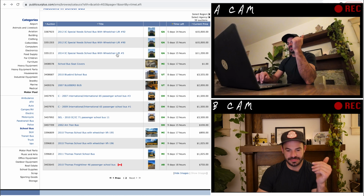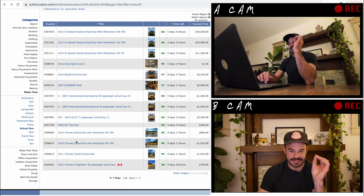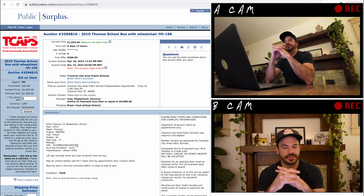So another Michigan, well, those are seat covers. Some Utah buses. I don't know, what should we look at? I am feeling an affinity to some more Michigan buses. Let's see if we can find some pictures of a rusty frame and show you what we should look out for. So we got a 2010 Thomas, cool, wheelchair lift.